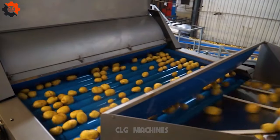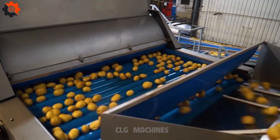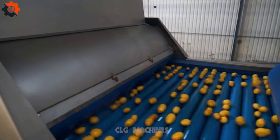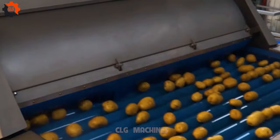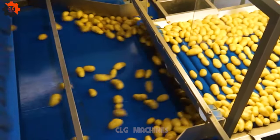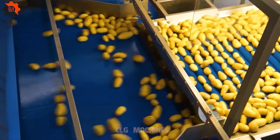Potato chips were invented in the United States in 1853 by George Crumb. Americans consume about 1.5 billion pounds of potato chips annually.